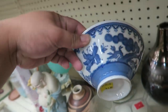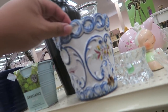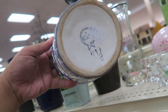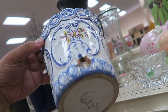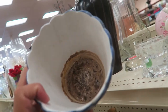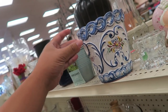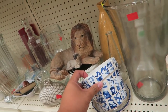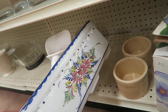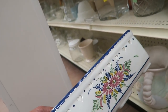Oh, look at those little babies. This is interesting. Made in Portugal. Hand-painted RC and something. It has like a drainage hole or something in the bottom of it. Interesting. Kind of like it, but not exactly what I'm looking for. I'm looking for more of a hand-painted Portugal. This is also quite nice too.